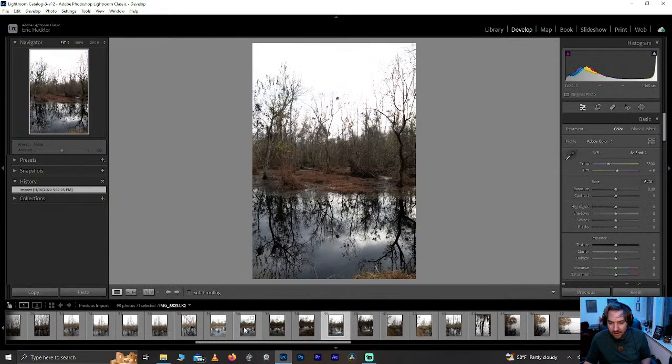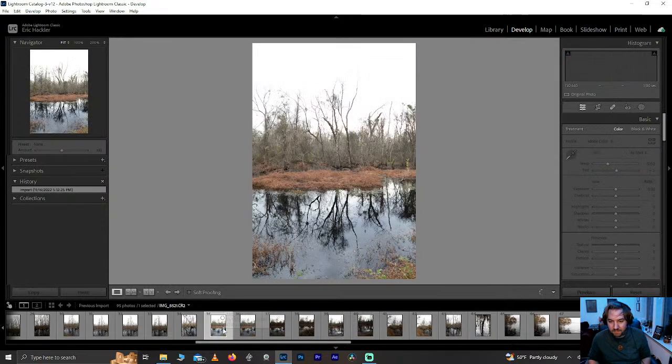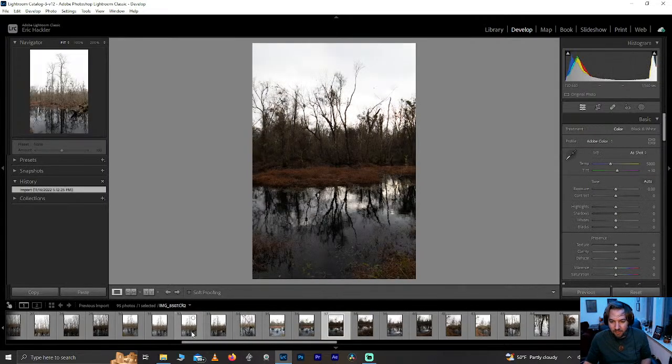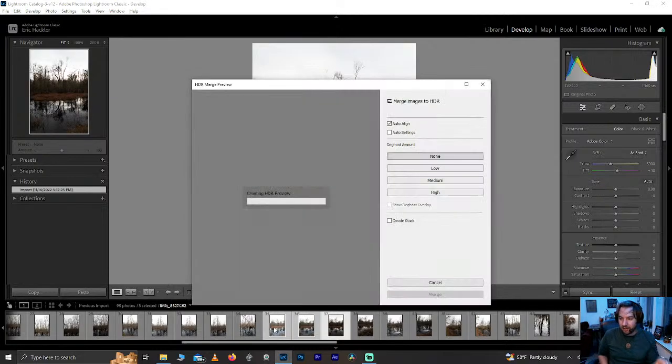Okay, that was me doing a high dynamic range shot, so let's work on that. 1, 2, and 3. Cool. So let's grab all 3 of these and do an HDR render.